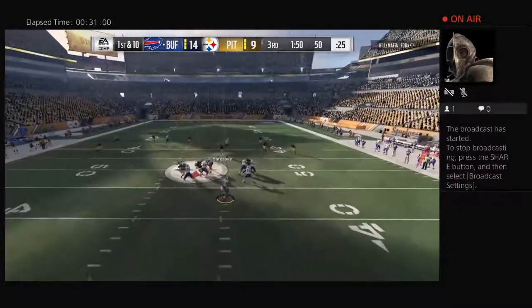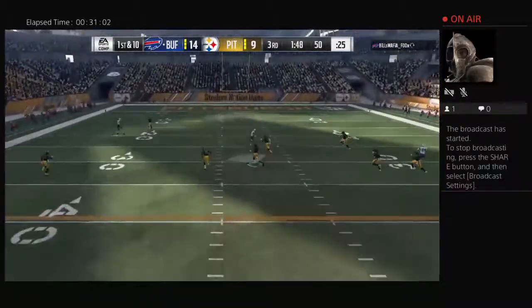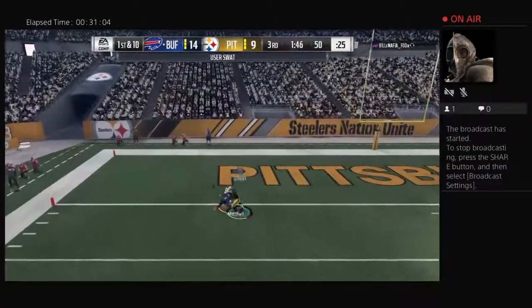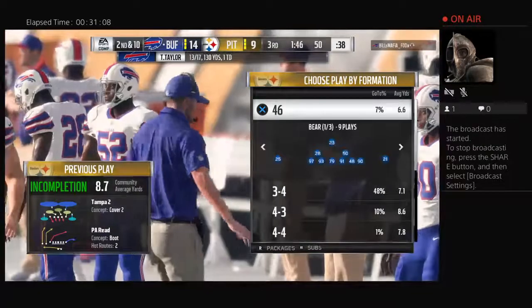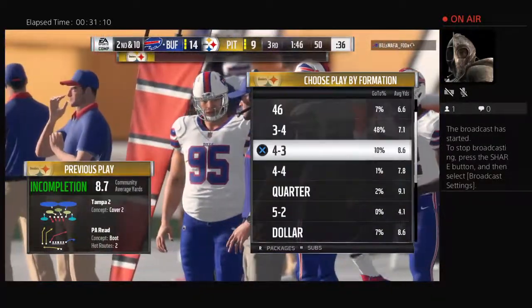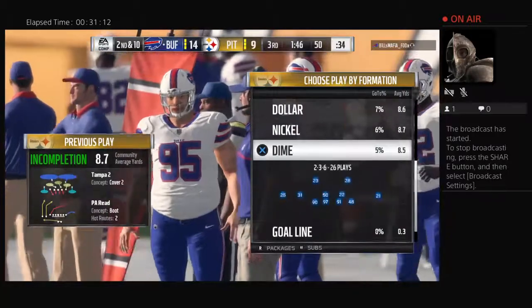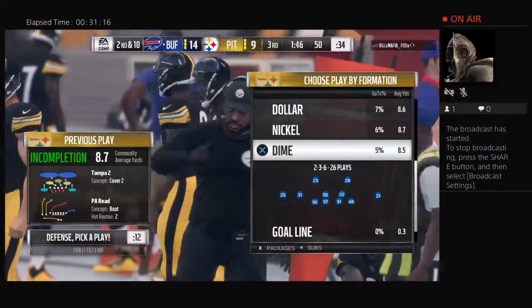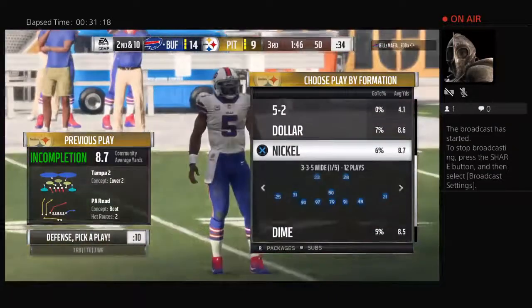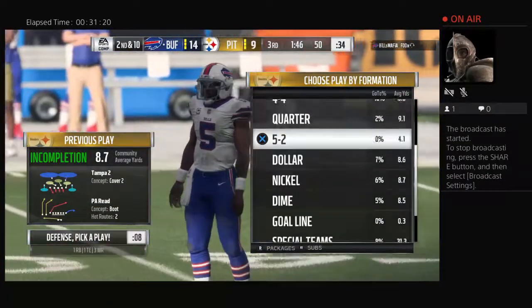From midfield now, here's Taylor. He's going to loft one deep left side here. And he knocks the ball away, and it falls incomplete. They were looking to get it to Kelvin Benjamin there. And now it's second down. Quick hands that time to knock that one away. It sure looked like a short touchdown, but he was able to get a good break on the football and force the incompletion.